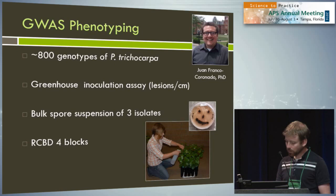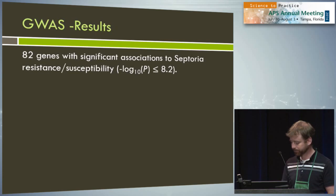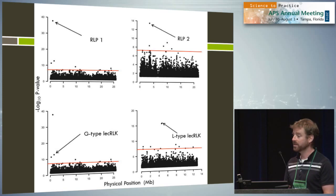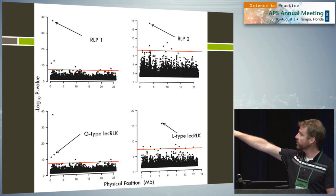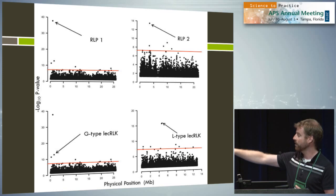When we analyzed the data, we found 82 genes that were significantly associated with Septoria canker resistance or susceptibility. And when we look at the top four candidates, that's when we started to get really excited, because initially I didn't think this was going to work as well as it did. The top two are called RLPs, or receptor-like proteins. Then you have two at the bottom: one's a susceptibility factor and the other's a resistance gene.